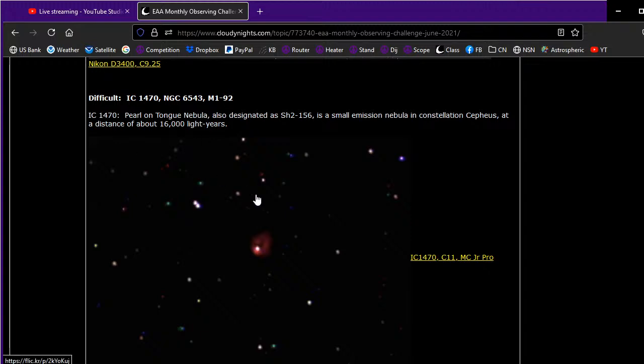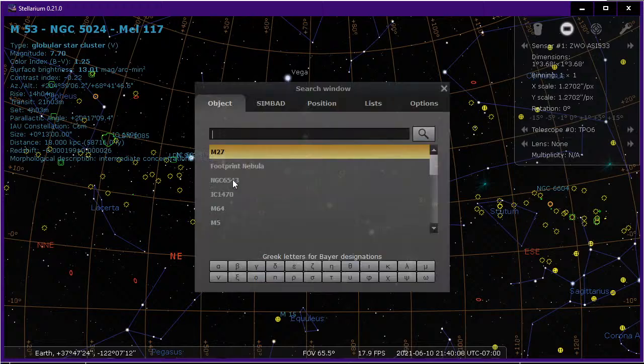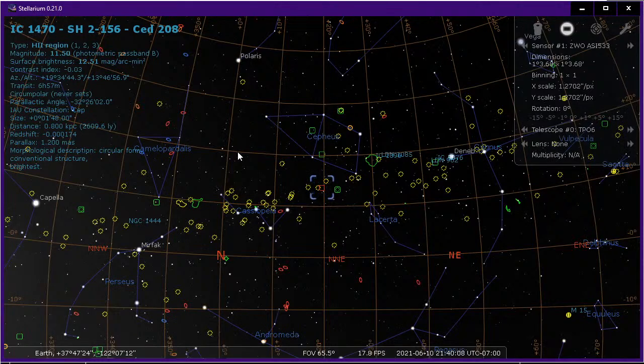See, this one was also too low. IC1470, didn't I check? I think I did. IC1470. I see I did. Where is it at? Yeah, see, it's still just barely over 10 degrees. It's over Cassiopeia, which is there. That's awful darn low. It will be very low to be over there.